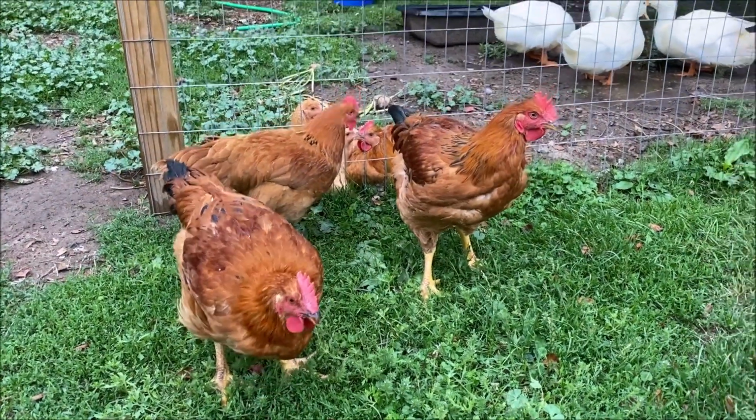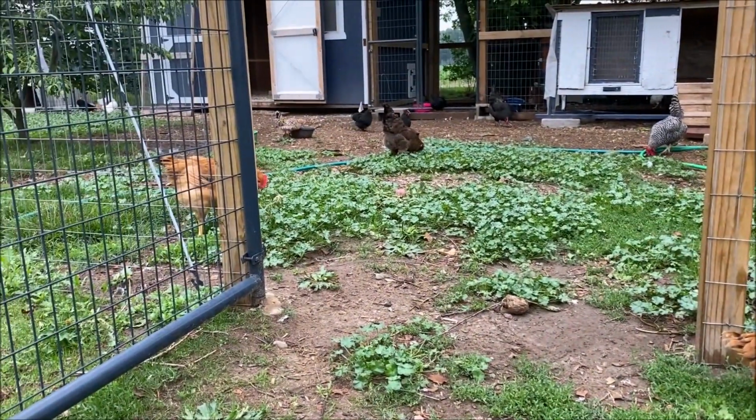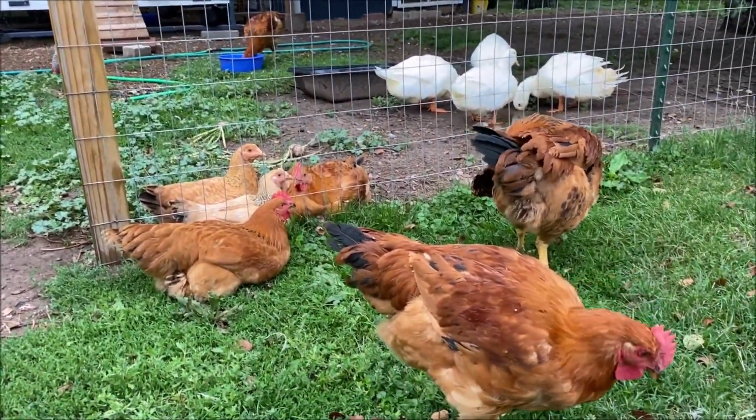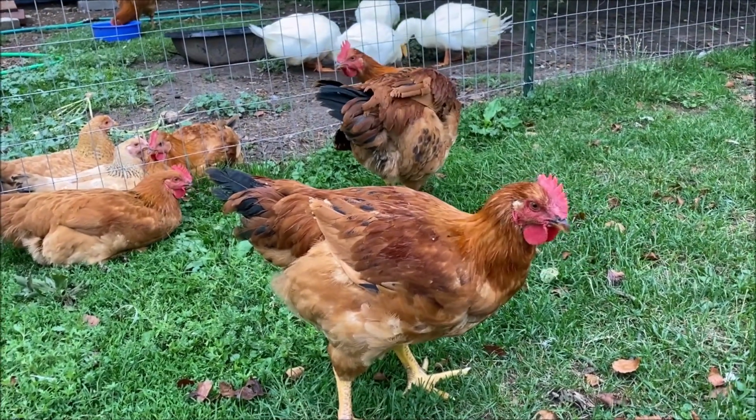Here are the Rudd Rangers. A few of them anyways. We have 6 of them here. There's Mr. 7 and the 8th one's running around back there. I did want to do a little video on them because I have been so pleased with them.